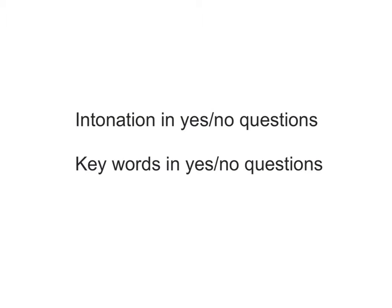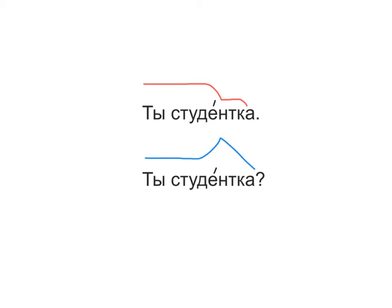In this video, we're going to talk about intonations in yes-no questions and also talk briefly about using key words in yes-no questions. Listen and compare the intonation in the statement sentence versus the question sentence. Ты студентка. Ты студентка. The intonation is exceptionally important because if you notice, the sentences are the same in words and word order, regardless of it being a statement or a question.